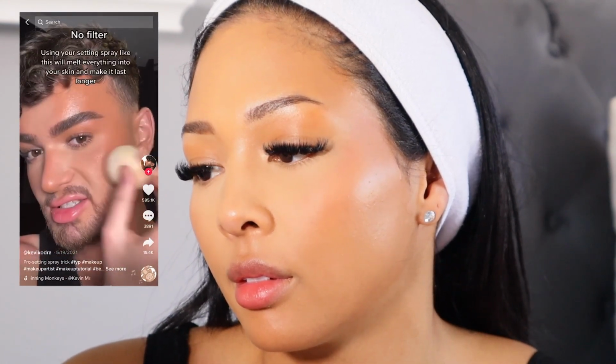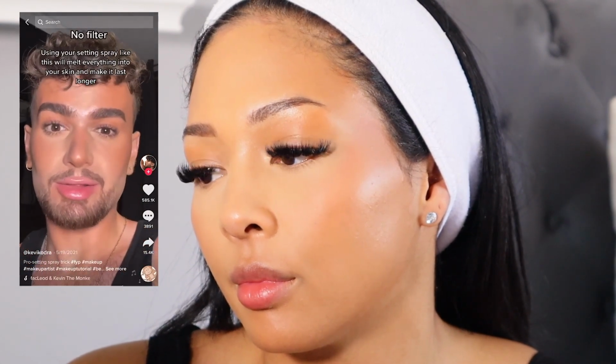Not only is this going to set your makeup and melt everything into your skin, but it's going to make it last longer and really make it look like your natural skin. But we're not trying to fool anyone over here. This is also really good for those girls who struggle with really dry under eyes, because I'm one of those girls. After this, I don't think you're ever going to spray your setting spray directly on your face again.